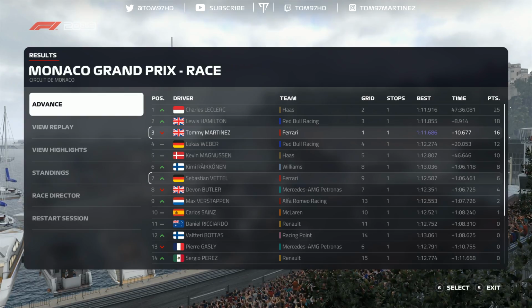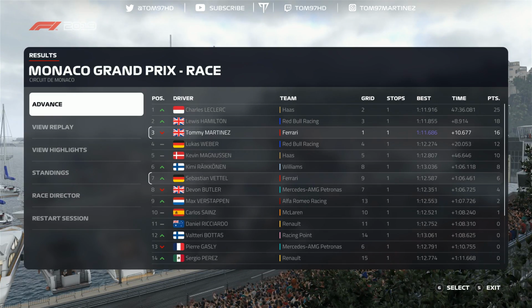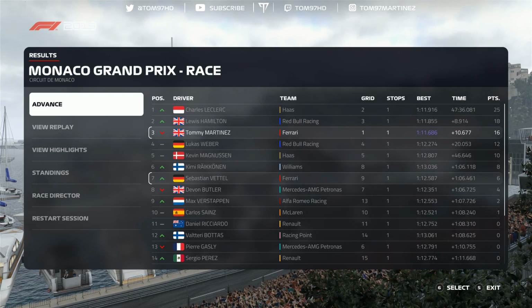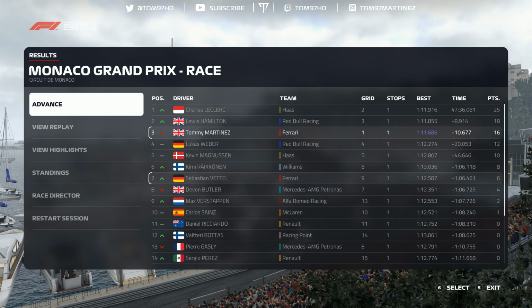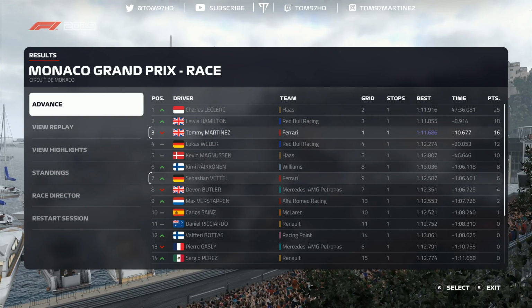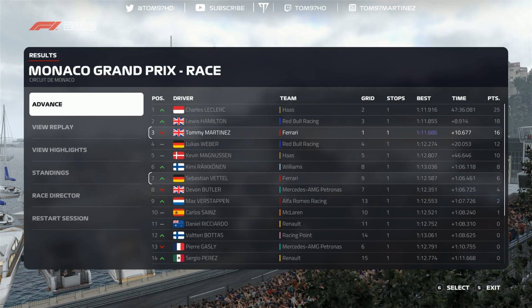Appreciate your time. Right, so here we have the final race results. Charles Leclerc wins his home race in Monaco, and finally we have a winner that is not a Red Bull. Lewis Hamilton still manages to get P2, Lucas Weber P4, as we split the Red Bulls for third place. Kevin Magnussen P5 ahead of Kimi Räikkönen, who drove a fantastic race in the Williams, and then Sebastian Vettel only P7 in the other Ferrari.